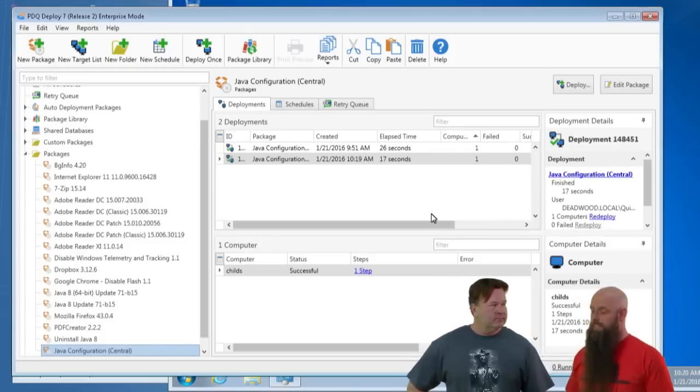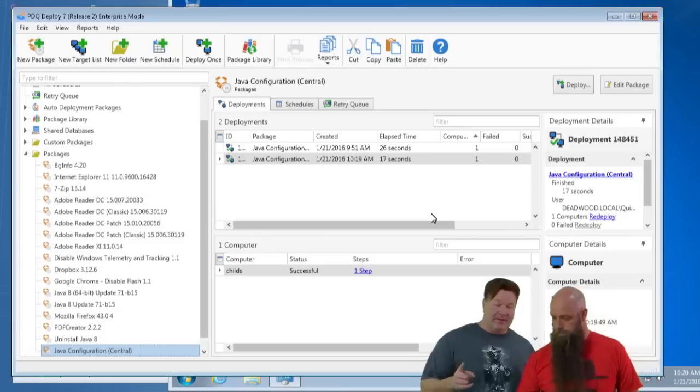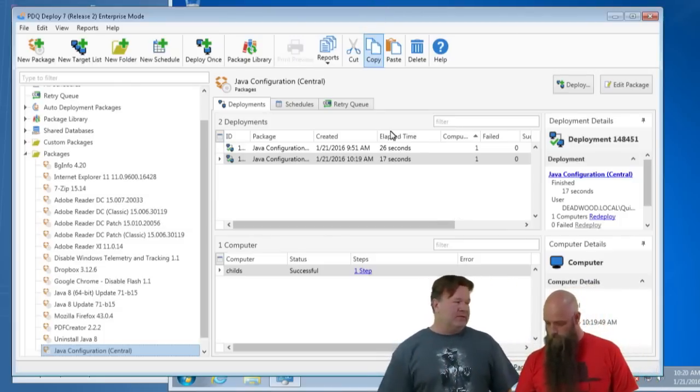There's also a way, I've never done this, but there's supposed to be a way where you can reference a website to pull those configuration files down. So again, you can read up on that on Java. They've got good documentation on how to set that up.